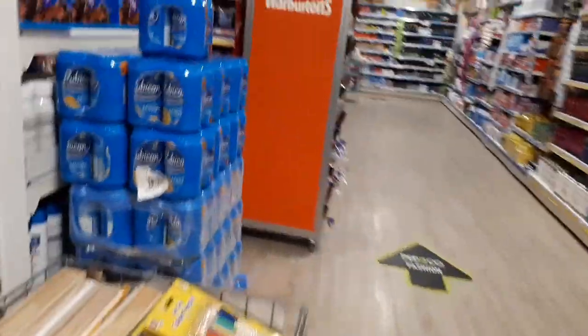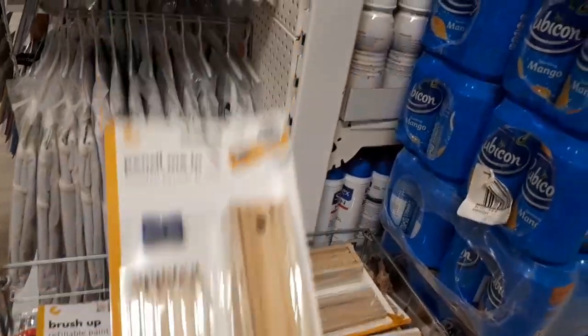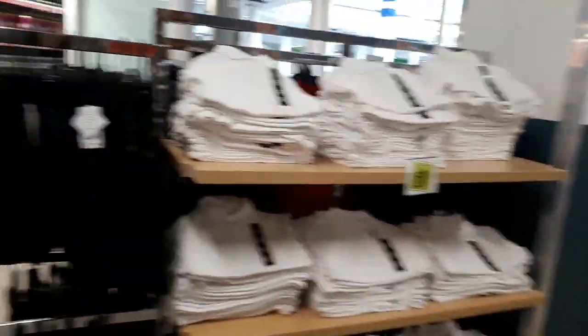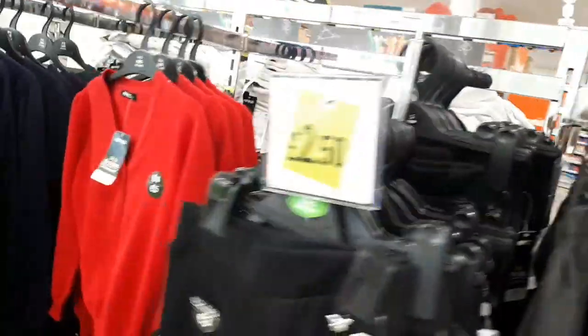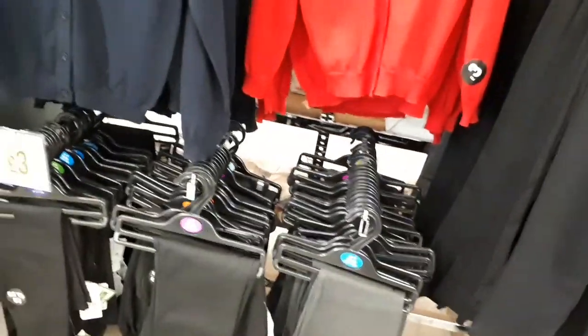Then go round there, then you've got pop, then you've got more stationery, pencils and rulers. And then there you've got all the back to school clothing. If you've got little ones, it's quite cheap. You can keep your kids out. Obviously jumpers you have to go to the proper school shop. But for the prices, you can't beat the prices.